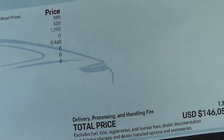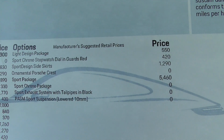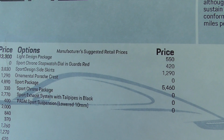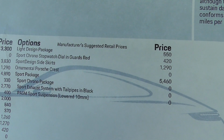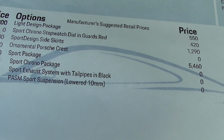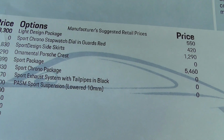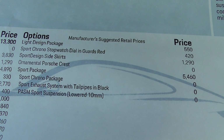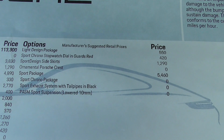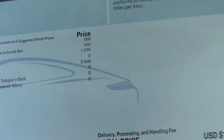These cars are all about their options. I don't really think much is standard. The light design package, Sport Chrono stopwatch, the side skirts, sport package, ornamental Porsche crest, the sport exhaust system, which gives you tailpipes in black, which is no cost, the PASM or Porsche Active Suspension Management system, which lowers the vehicle 10 millimeters. These are all no cost. That's nice to see.